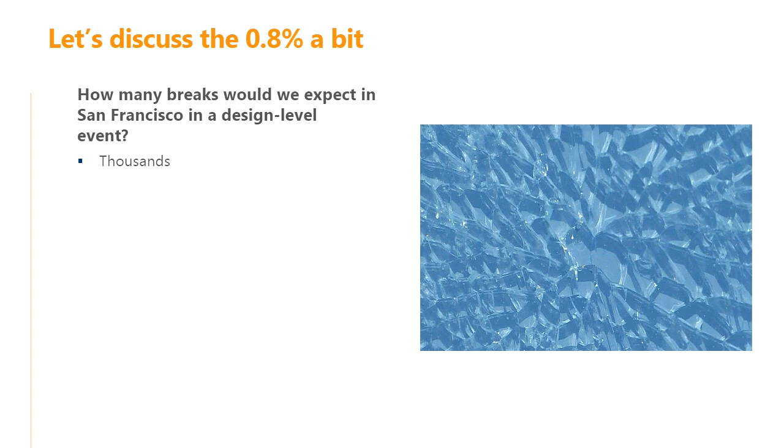Just to discuss that 0.8% a little bit more, right? This is the acceptable risk tolerance that the profession has decided we're going to design to. If we were truly designing to that 0.8%, in a city like San Francisco with 200 to 300 high-rise buildings, half of them having primarily large curtain wall glass facades, we're talking about thousands of breaks potentially in a design level event like we saw last year. And we saw much less than that.